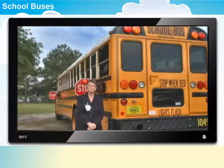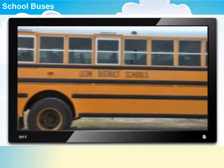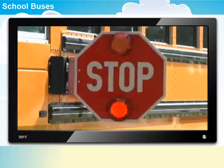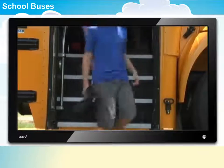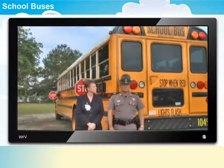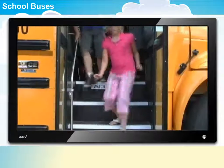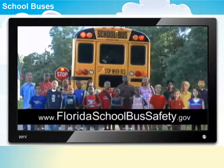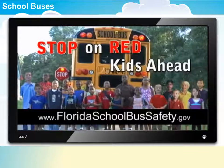School buses are extremely safe. Safety features include steel-reinforced frames, flashing lights, and stop sign arms. Most school bus injuries take place outside the bus when children are getting on and off them. As a school bus driver, I am highly trained and always have student safety in mind. School buses are safest when drivers obey all of our laws. Drive carefully. Your safety is important to us. Do your part to help keep us out of harm's way. Remember, stop on red, kids ahead.